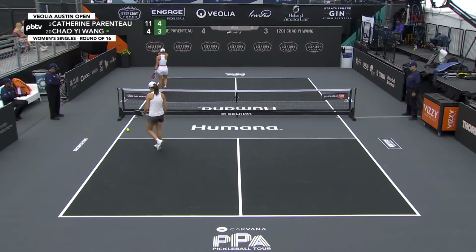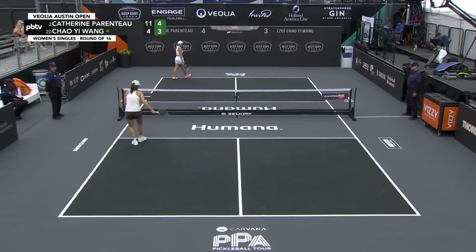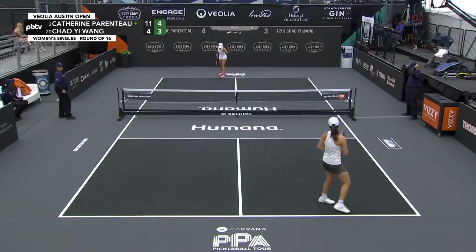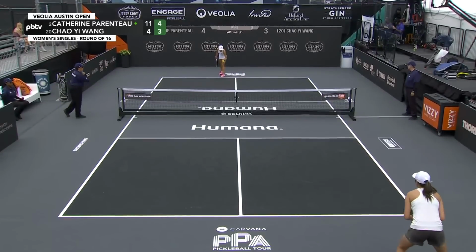Oh, just hits the tape there. Yeah, Catherine, she was not going to be there. She didn't move, so tough with the flatter backhand up the line, but it was open.